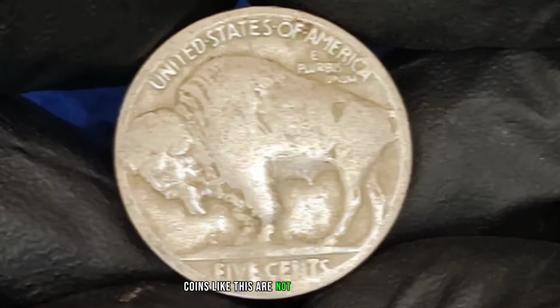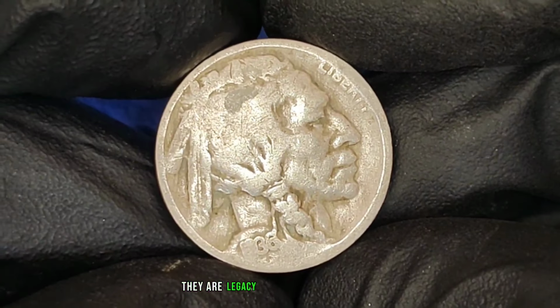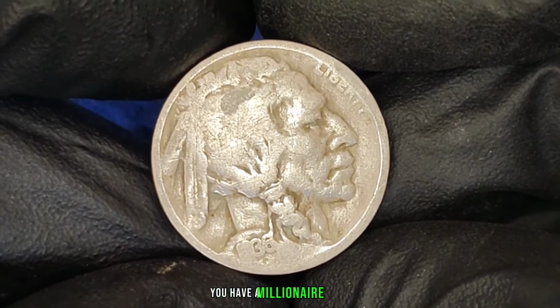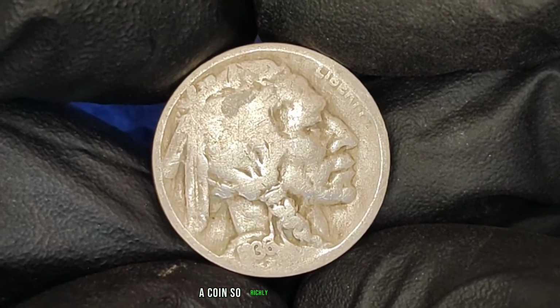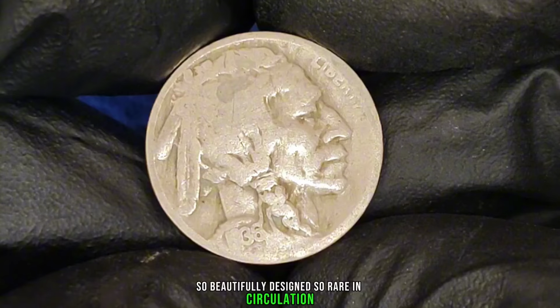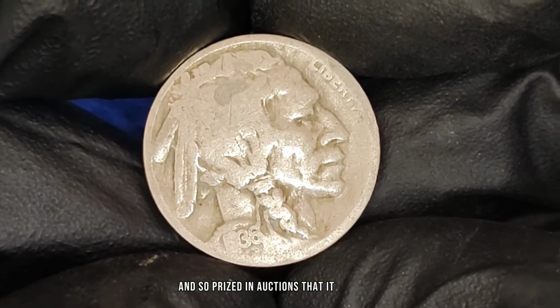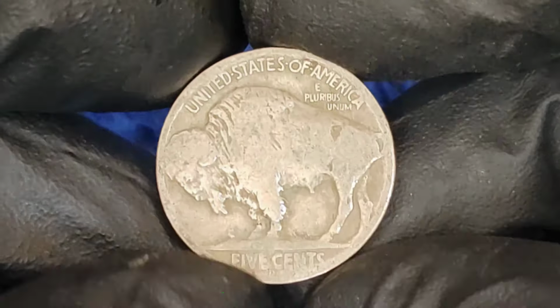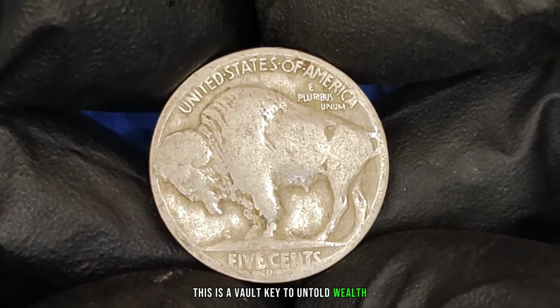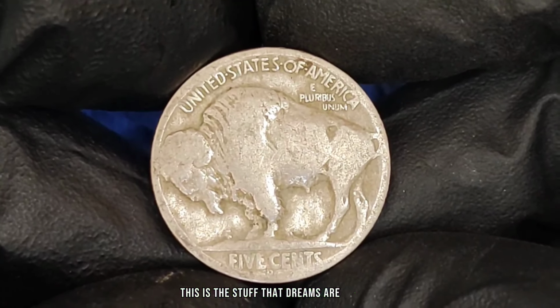Coins like this are not just collector's items, they are legacy builders. So what do you really have in your hands? You have a millionaire maker. A coin so richly soaked in history, so beautifully designed, so rare in circulation, and so prized in auctions that it stands in a league of its own. This isn't just a hobby piece. This is a vault key to untold wealth. This is the stuff that dreams are made of.